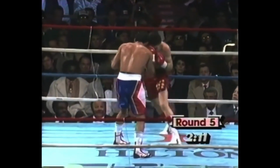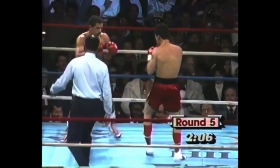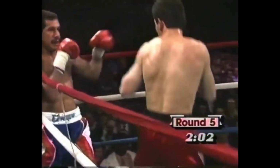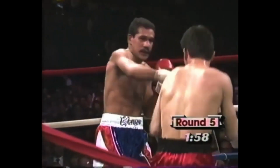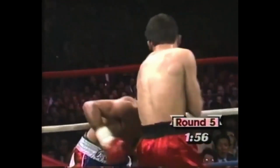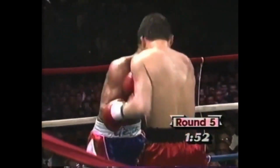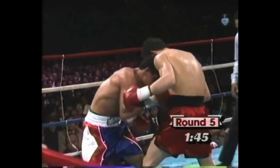You must watch the way, and it's something of great importance inside, that Chavez slips punches, and then he comes back. Big right hand by Chavez. Now what Chavez is doing is actually the same principle of chopping the tree down. Working the body and bringing the hands down.